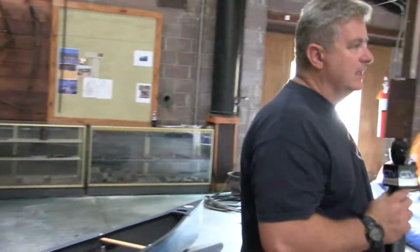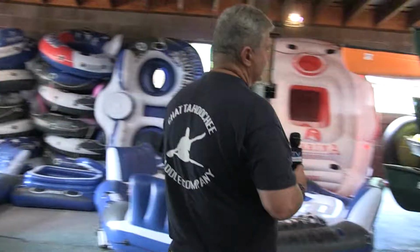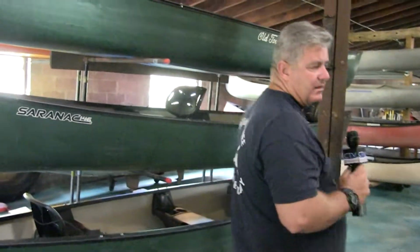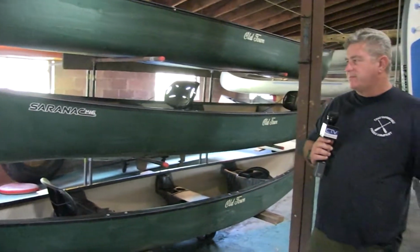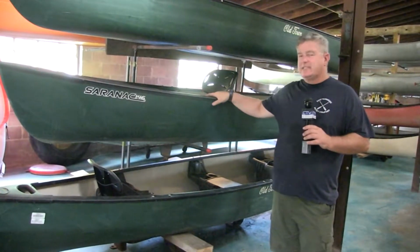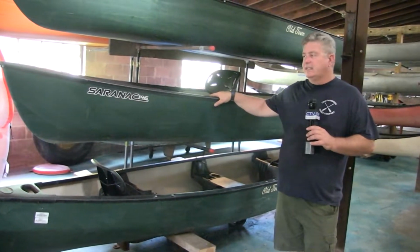If somebody wanted to do a double kayak, we've got double and triple kayaks for more people. And you paddle all these with a double-bladed paddle. And then we've got canoes as well. Our single canoes, we paddle with a kayak paddle. These take a canoe paddle.